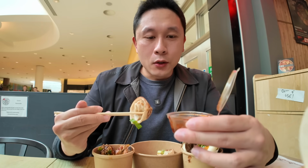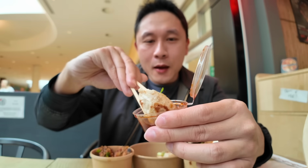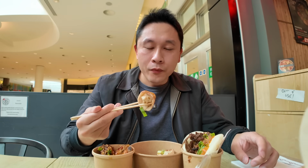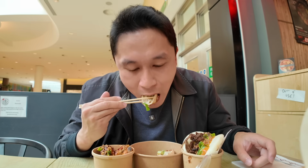Okay, so this sauce is delicious, especially with the lamb. The flavour of the lamb really goes well with this sauce. It's sweet, it's spicy and salty, and the wrapper of the dumpling just soaks it up perfectly.